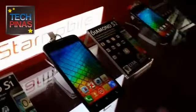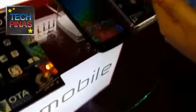Exactly. So if you want the larger display, for example, like myself, I use a V7, and I'm personally a big fan of the larger displayed smartphones. We're the same, I have the V7. Exactly. I have the white one. Yeah, this one's the black one.